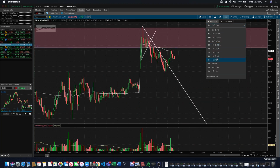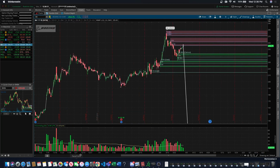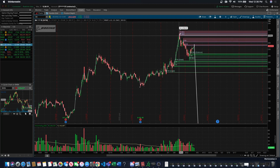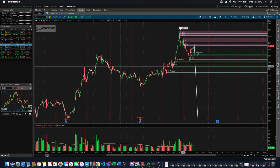Just looking at the higher time frame. Boeing was choppy for this entire area, but recently it caught momentum to the upside, and after a couple of days, we basically gave everything back. Now we're starting to bounce from this stacked demand area, but again, there's really no bias to the upside or downside, so just playing the levels and zones.